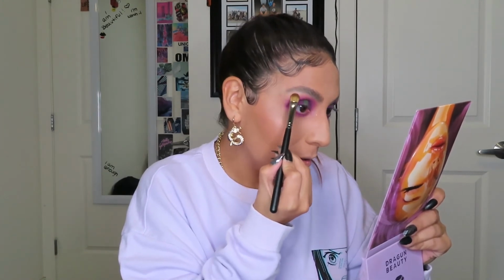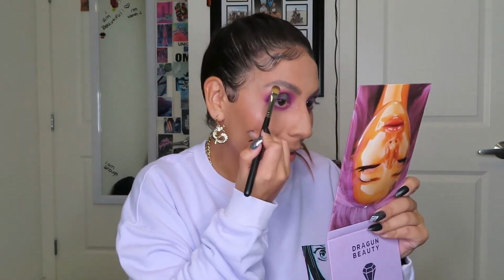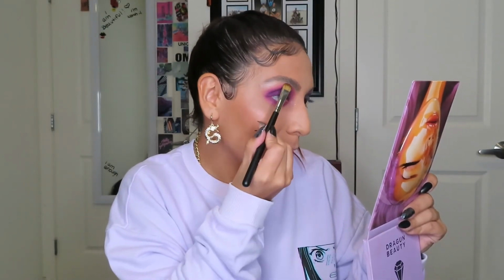Love it. Alright, so I'm going to take my M166 because it's the last clean brush that I have, and I'm going to use this to highlight my brow bone. Wow. This is not supposed to be used to highlight, but it's okay. Makeup brushes can be used for anything. You know, we just make it work. So guess what? We are making it work.